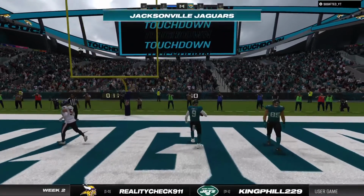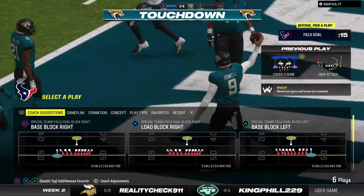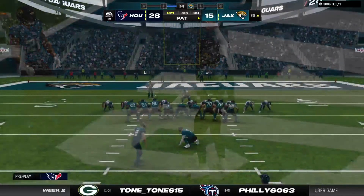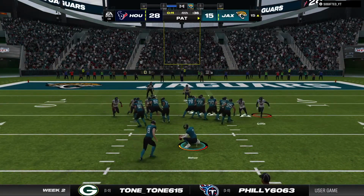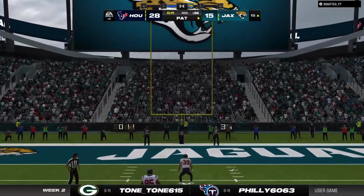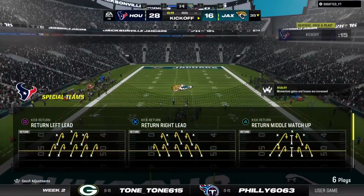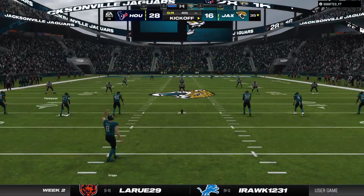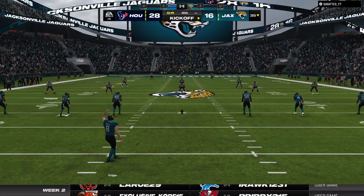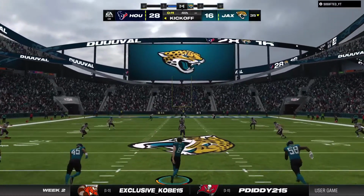And he takes it in. Touchdown, Jacksonville. Sam Howell taking it in from 7 yards away. And the Jaguars are finally into the end zone here in this 4th quarter. Point after, right down the middle. And they're able to cut this deficit down to 12. Set now to kick this one away, and off it goes.